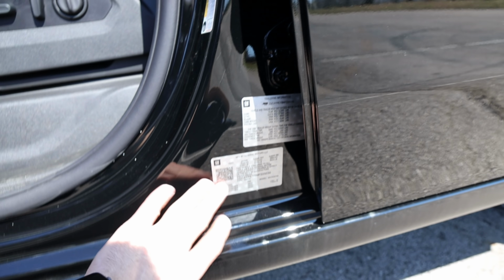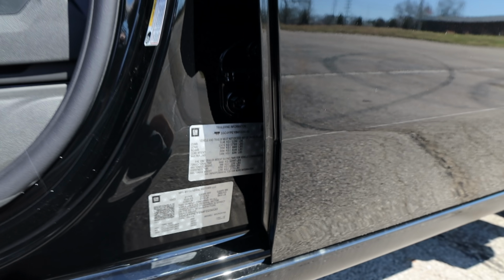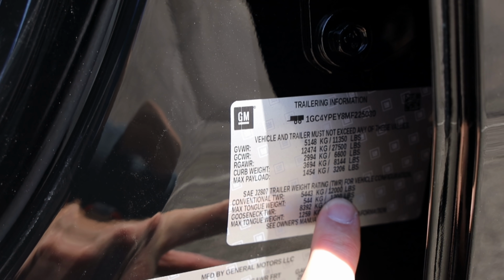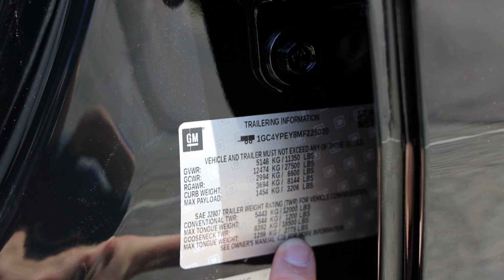Now we all know that every sticker has the VIN information on it, has the tire information and some federal guidance stuff, all that good stuff. But this sticker is new and it came out a few years ago, and I did a video on it, but Chevrolet has since updated the sticker to be easier to read. This is a VIN specific sticker, and it tells you exactly what this truck is capable of pulling. 12,000 conventional trailer with the max tongue weight of 1,200, 18,500 gooseneck with the max tongue weight at 2,775. That makes it super nice. That way you stay safe with your family, with your equipment, with your vehicles, all of that stuff.